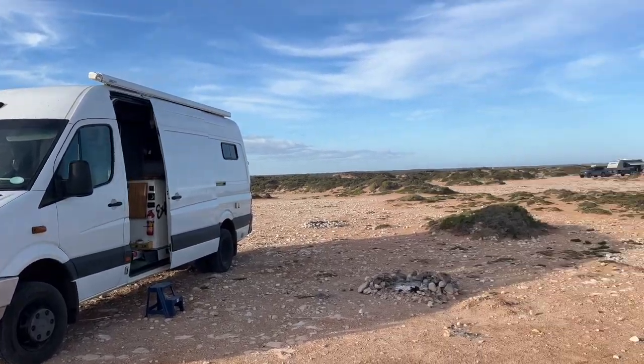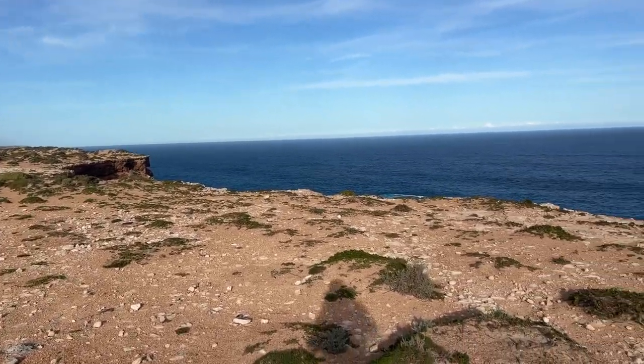Bunda Cliffs camp number 2. Oh geez guys, check this view out. It's just epic.